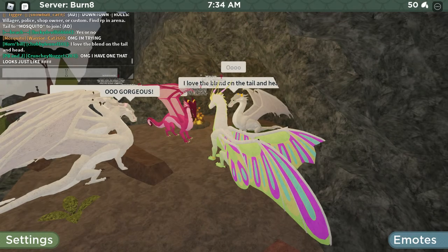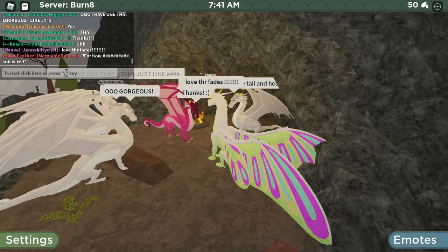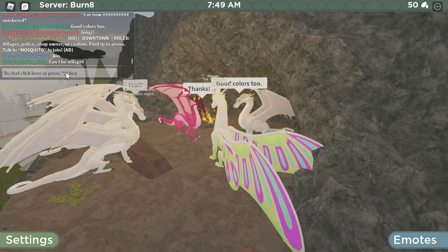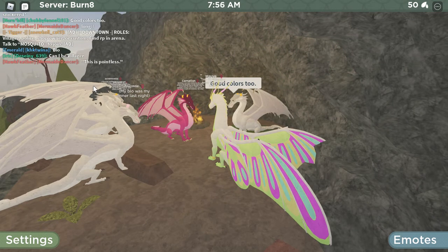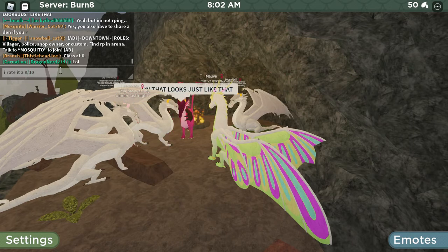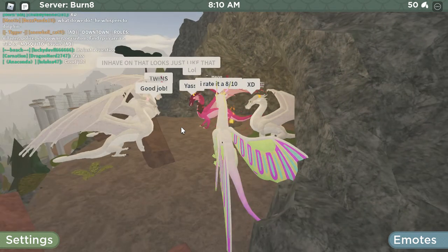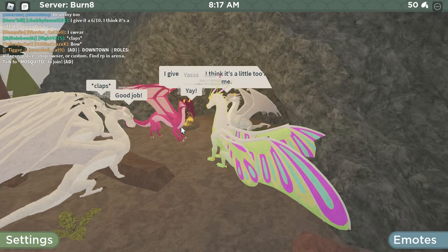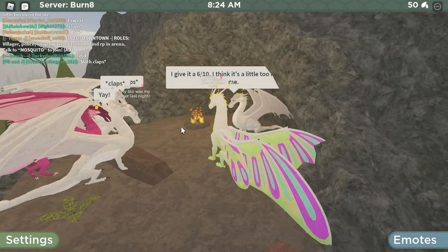I really like the fades. The fades are pretty. It starts out dark red. I do think that the transition from the dark red could have been a little better on the tail, but I really like this one. This person says they have one that looks just like that. And I said twins. I rated it an 8 out of 10. I think it's 6 out of 10. I think it's a little too mono for me, which is short for monotone, because it's just one color.